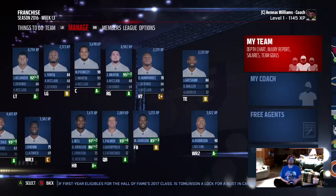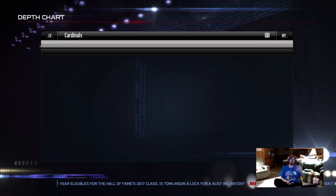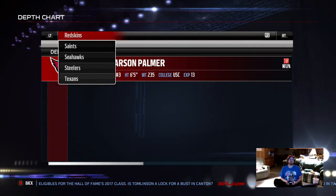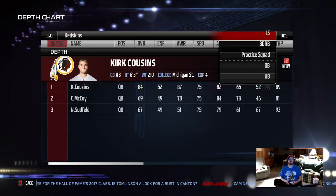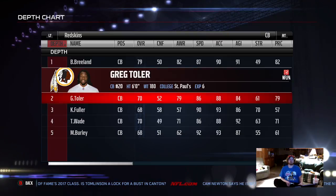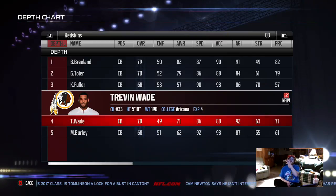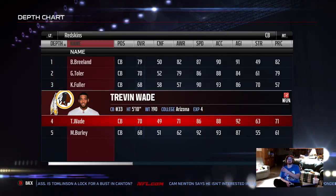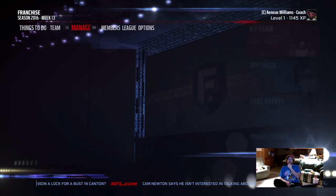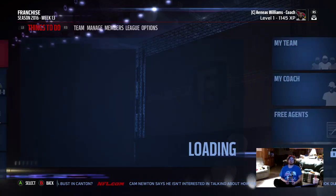Oh wait, I forgot, Josh Norman did get stolen from the Redskins earlier this year by the Packers. So, as for corners, they have Bashaud Breeland, Greg Toler, Kendall Fuller, Quinton Dunbar. That's unfortunate. So let's go. Let's get this one underway.